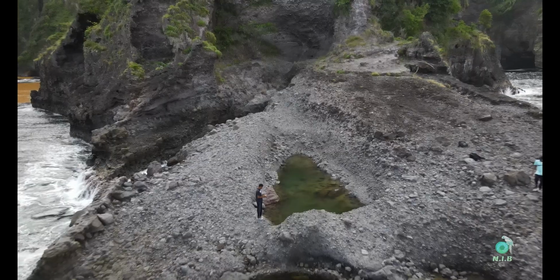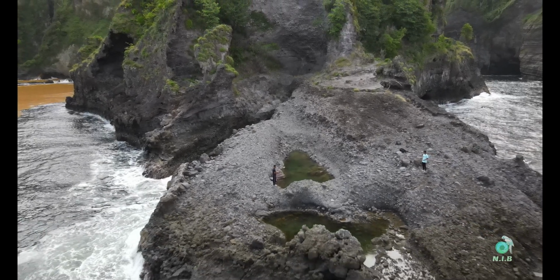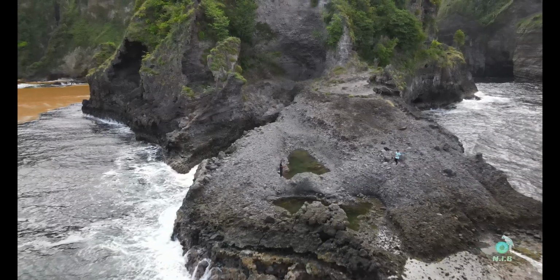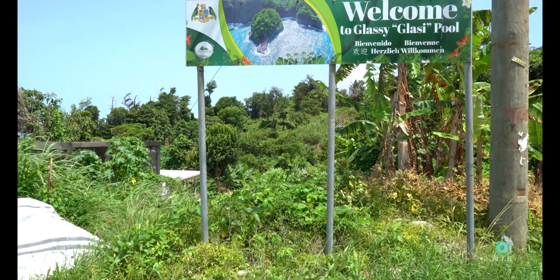My advice, if you do want to take a swim after reaching your destination, do so in the Glassie pool if you're comfortable and if the conditions are right. Ensure that the waves aren't crashing into the pool. This is one of the simpler trails in Dominica.